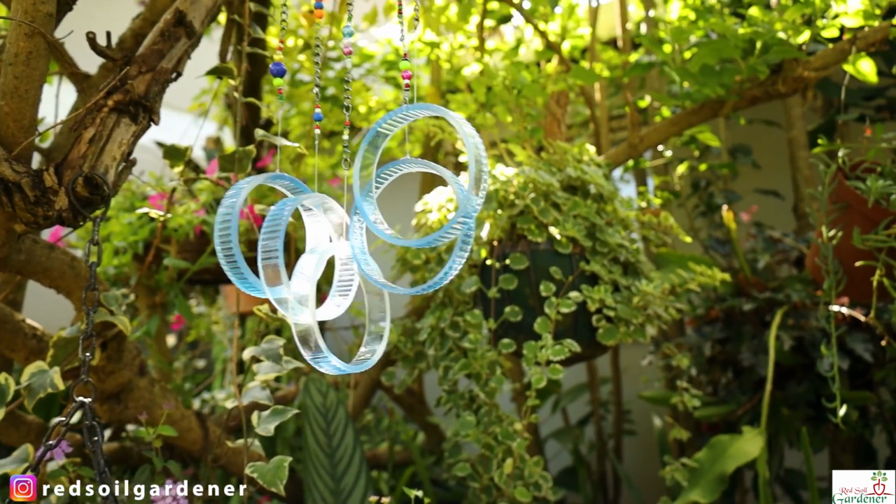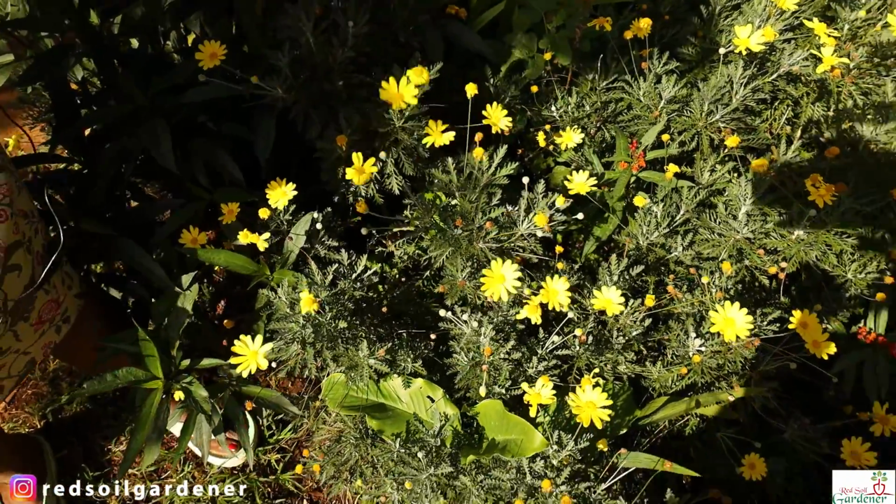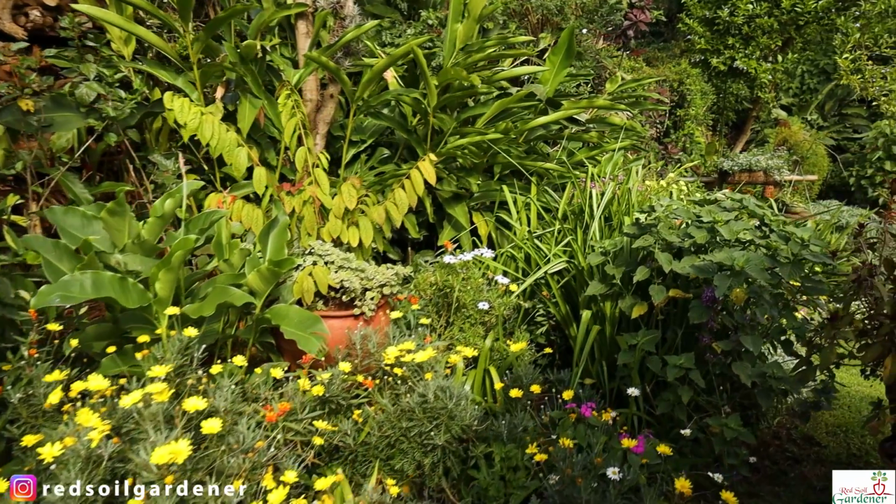Now, one of the mistakes I did, and really I kept on thinking, I don't know what's going on in this part of my garden. Now, this is where I have the African bush daisy, and I have all these colors just going right down. Suddenly I realized that I needed to prune my trees in order for the sun to come in and that my plants can flower. No sun, no flowers.